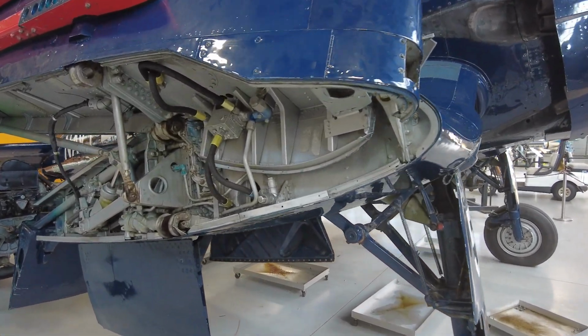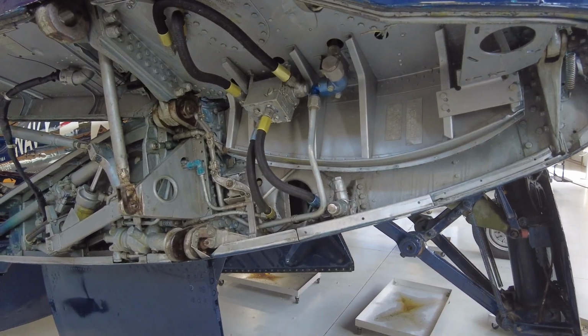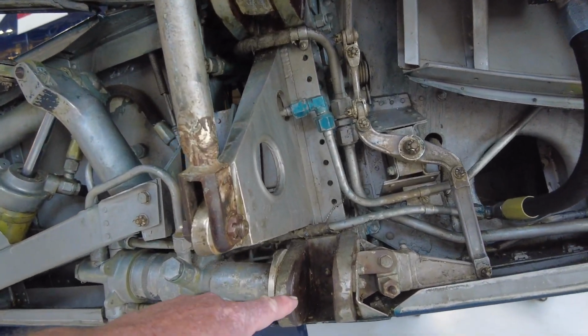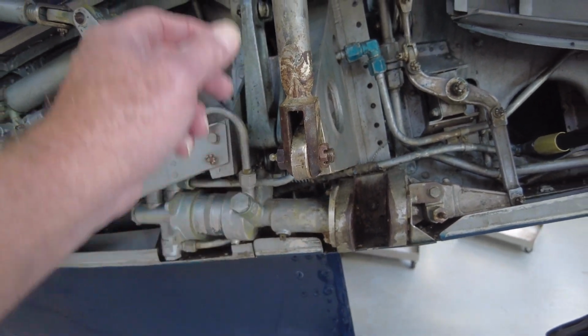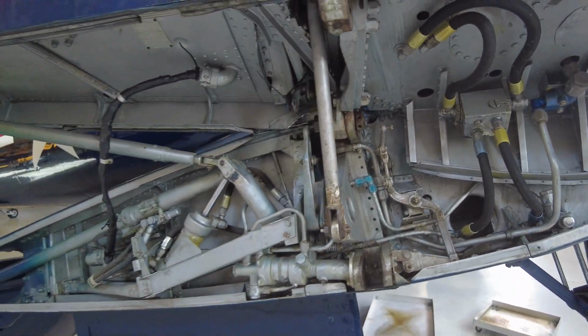If you look here at the wing folding mechanism, you'll notice right down here, this is the lock pin that comes in. It has an actuator over here that will engage to lock the wing in place once it has come down.